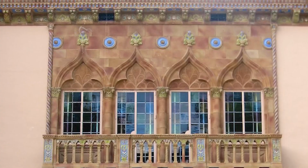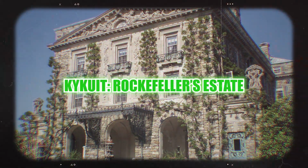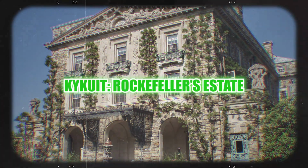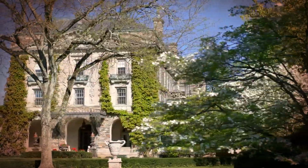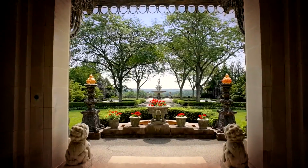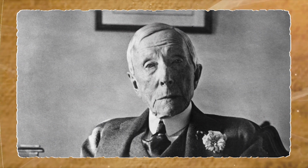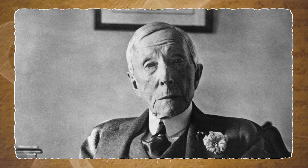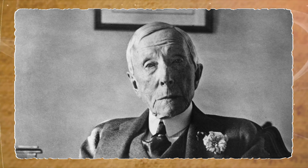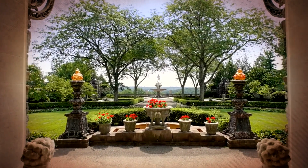The grand estate of the Rockefeller family is Kykuit, which is in Sleepy Hollow, New York. In this old mansion, art, nature, and history come together to show how one of America's wealthiest families lived. John D. Rockefeller, who started Standard Oil, built Kykuit as a tribute to his life and love of art and nature. With its beautiful design and stunning views of the Hudson River, the mansion is a work of art and architecture.